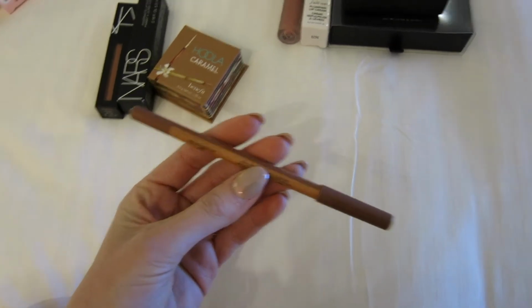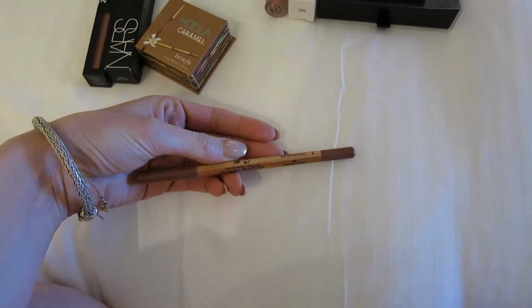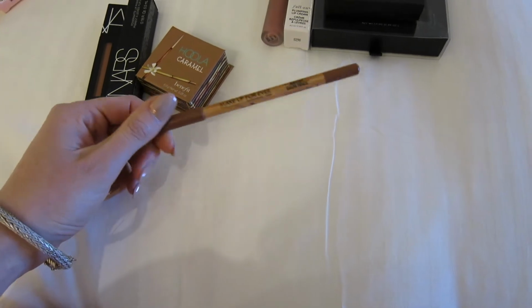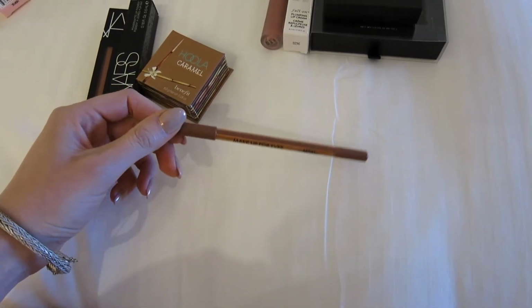This one was definitely Jamie Genevieve inspired. This is the Makeup Forever Artist Color Pencil in the shade Always Caffeine, or Anywhere Caffeine. So this is a nice brownie. I've been using it as a lip liner, but I think it's an anywhere pencil you can use as an eyeliner or for whatever else, but I've just been using it as a lip liner.